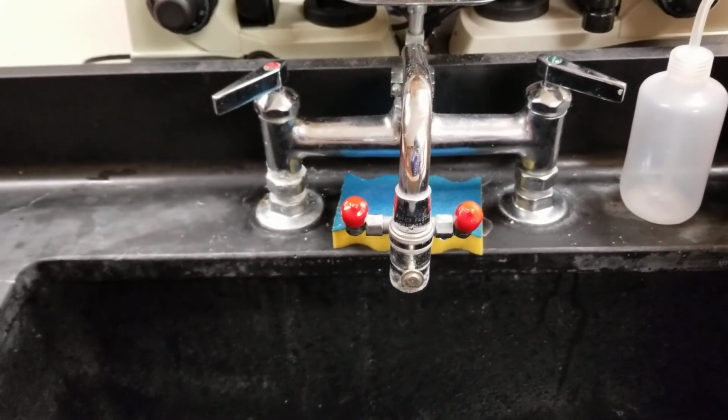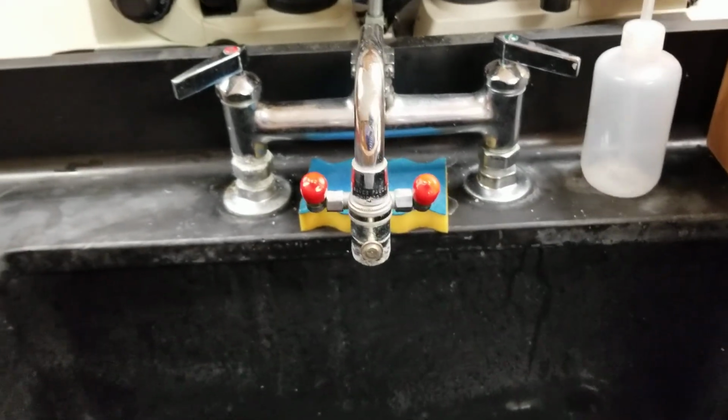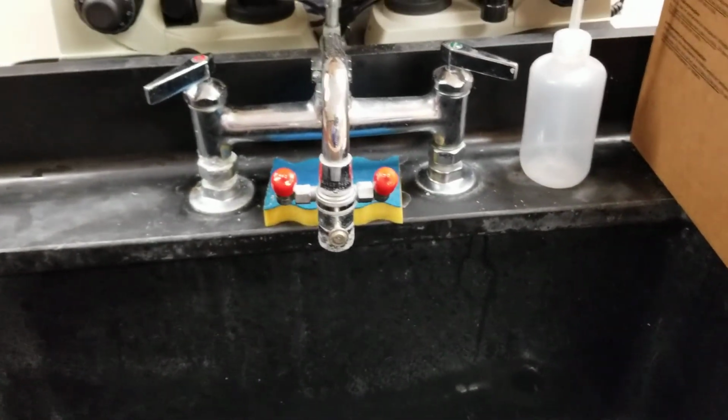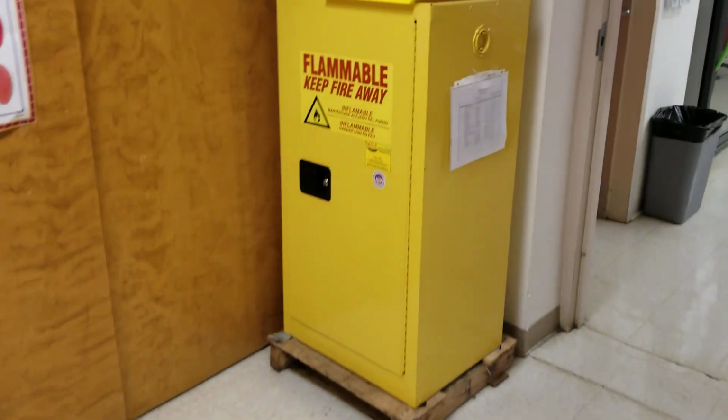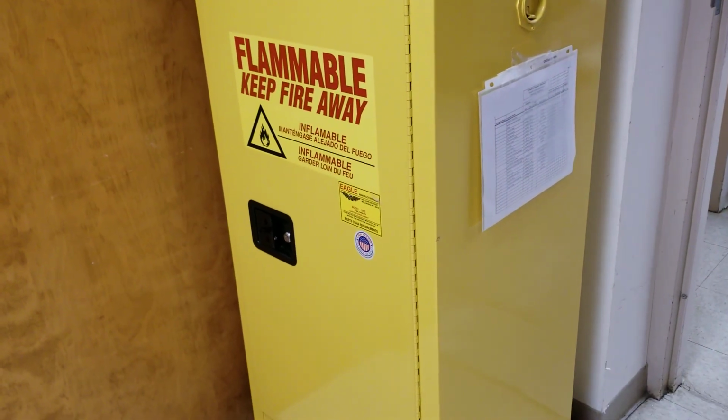But then they're lost down there and you have to clean them. So if it's possible, somebody can come and pull these off before the person who needs the eye wash gets here. So let's talk about the other part of the chemical response.